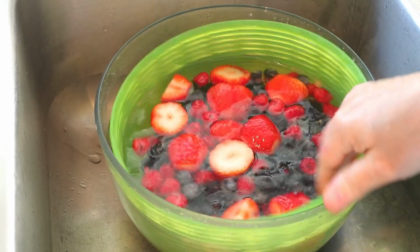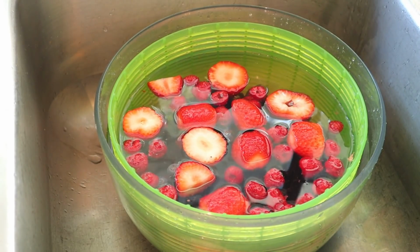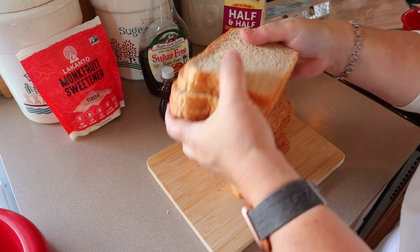All right, so I'm just going to let those sit and soak in that vinegar water just for a little bit while I get my bread ready for the casserole. Okay, so I've got my 14 slices of bread, and I'm just going to cut those up into 1-inch cubes.